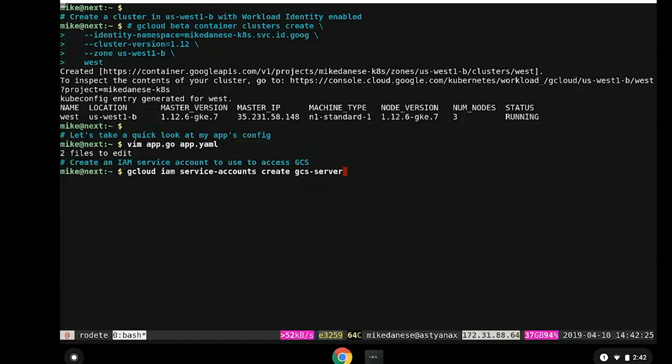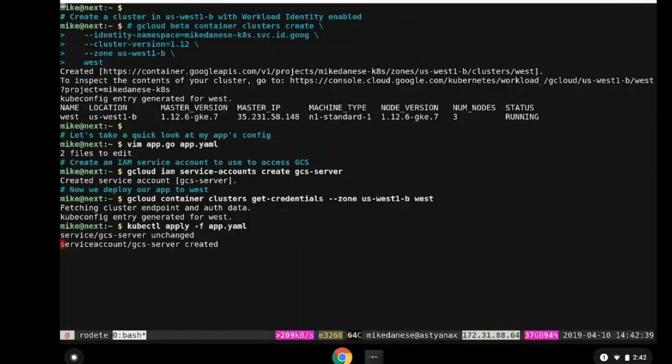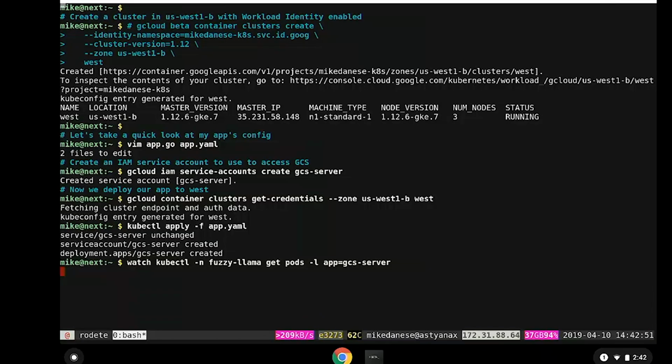So first thing I'm going to do is create that GCS server service account. And I'm going to grab credentials for my cluster and apply that application config. And then make sure that that app is coming up. So give it a couple seconds. Looks like the GCS server app is deployed.